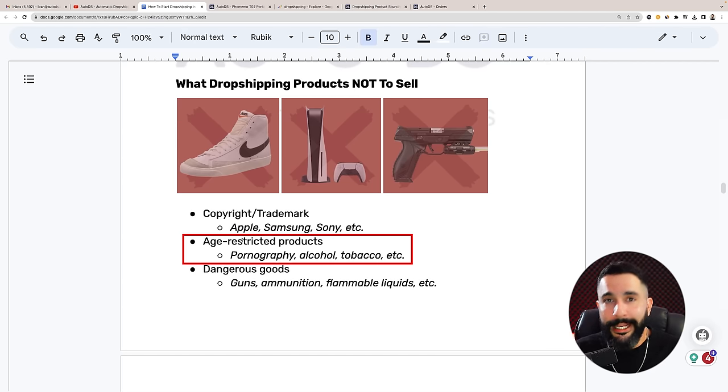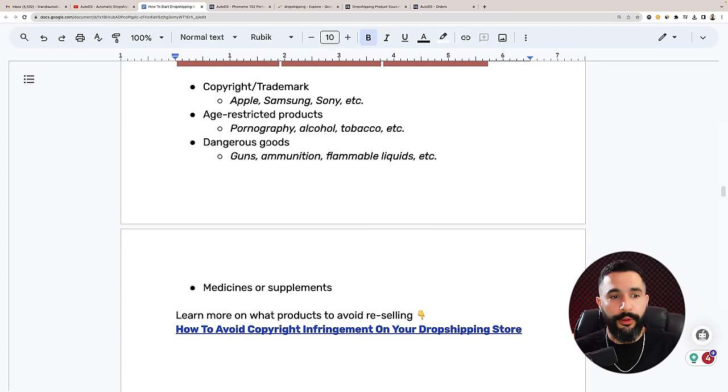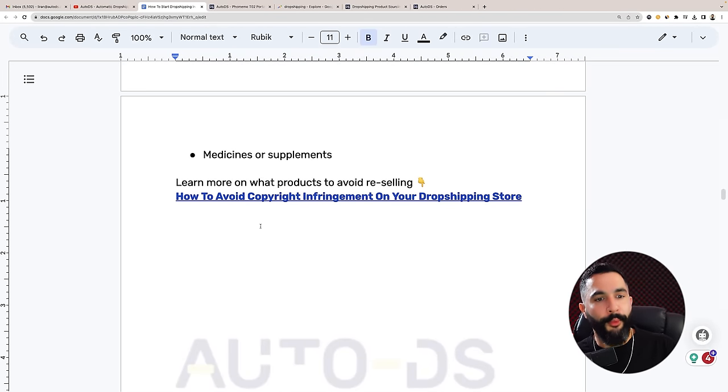We cannot sell age-restricted products like pornography, alcohol, tobacco, and we cannot sell dangerous goods. This one should go without saying, but no guns, no ammunition, no flammable liquids, and anything of that sort. And no medicines, no supplements. We're not doctors, we cannot sell these things. And again, if you wanna learn more about what products you need to avoid reselling, just click on the link in the cheat sheet and it'll take you to a full article on how you can learn more about that. And this way you'll know that what you are selling in your store is perfectly fine.